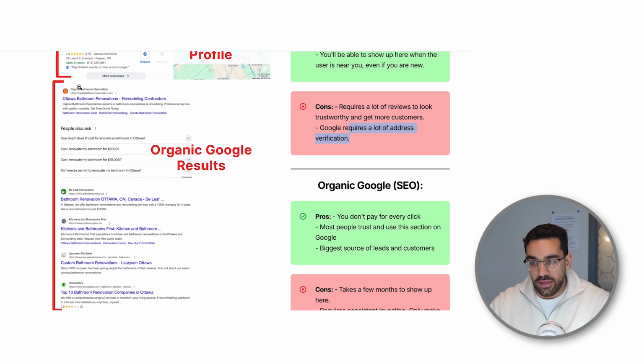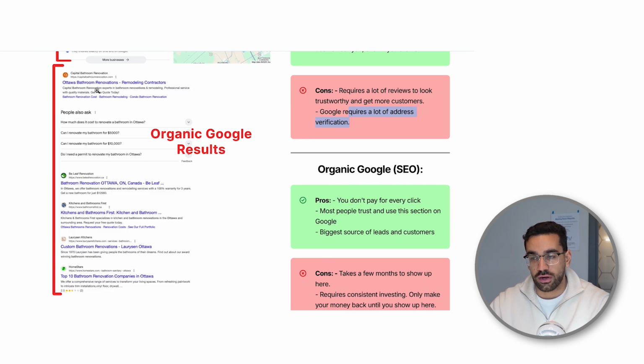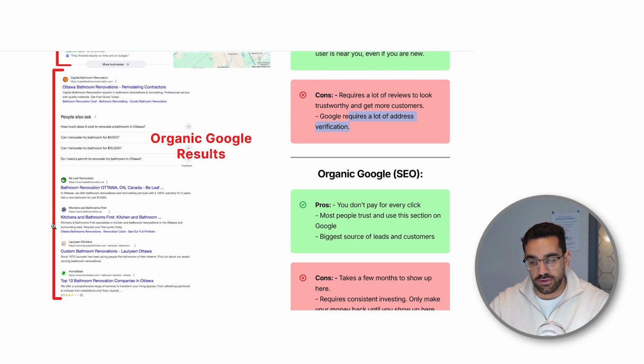And then we're going to be talking about this main section here. This is called the organic Google result, and this is what we're talking about when we talk about search engine optimization. We're trying to get your website to show up in this section here, and this is what we're going to be talking about mainly.